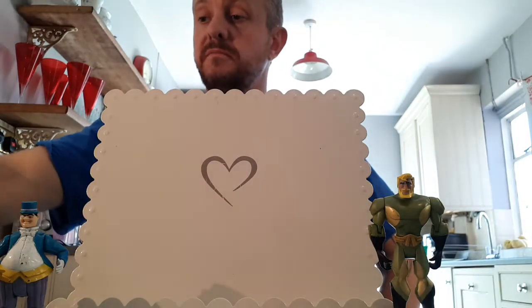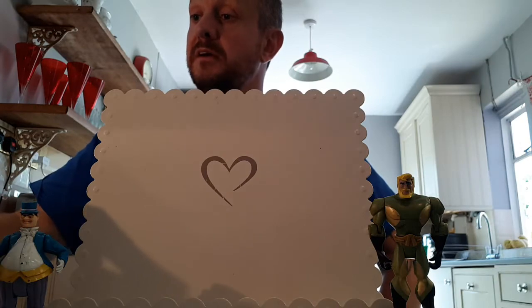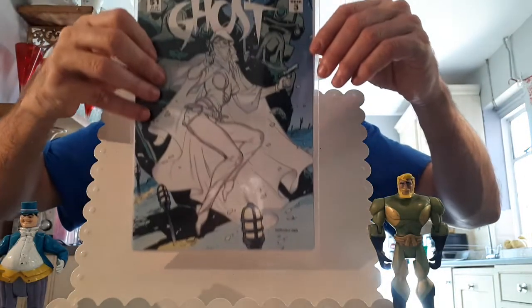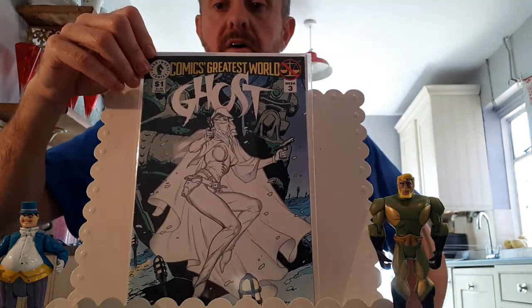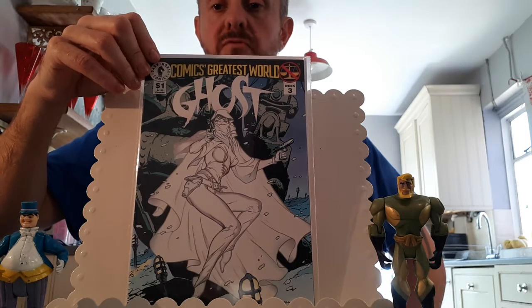Sticking with Marvel then. DC. Dark Horse Comics even. Week 3. Comics Greatest World. And this is the first appearance of Ghost, who is Elisa Cameron. I know your buddy Gio loves the Dark Horse comics, particularly this run.